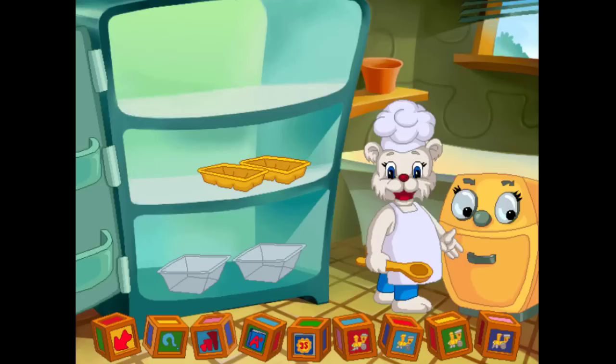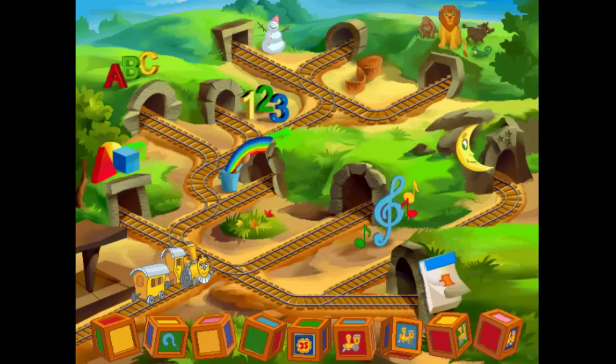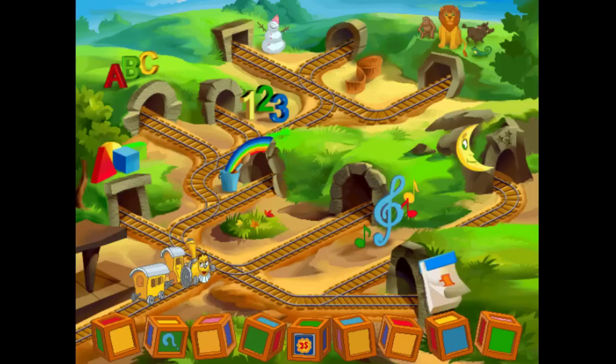That makes 4 tickets. You just won a train trip. You're on the right track for another magical train ride. Click on any tunnel so we can get started. Hop aboard for a trip showing the stars and the moon.